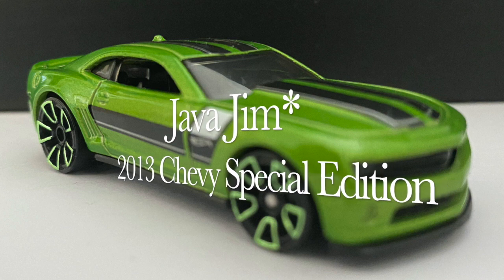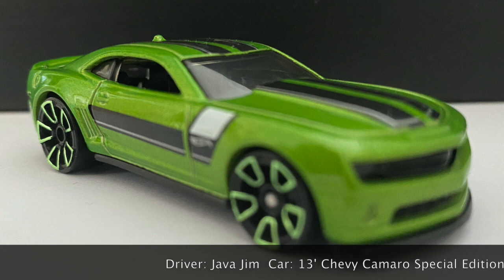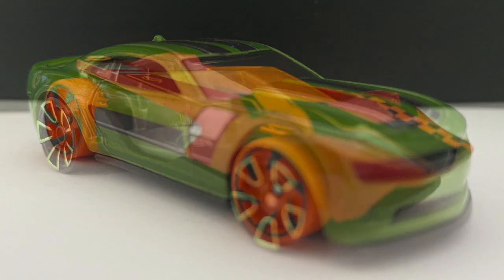And it's Java Jim in the 2000 Chevy Special Edition, looking very nice. And it's a shout out. What is it? It's DC World Racing. So Java Jim is over at DC World Racing. He's been kind enough to help us out a few times. So please go and check him out on DC World Racing.